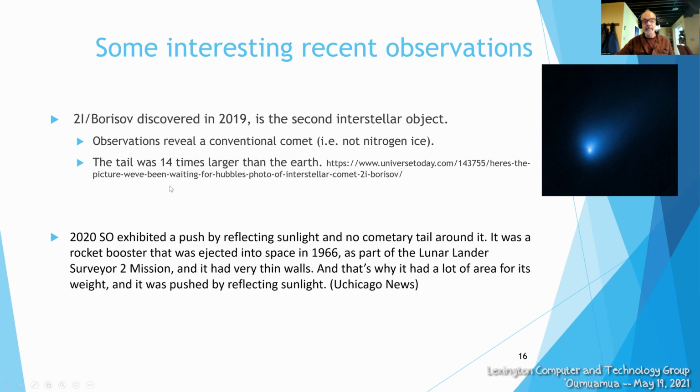Also since then, there's been an object that came close to the sun and was seen to react to the reflected sunlight. And that turned out to be an upper stage from the Lunar Lander Surveyor mission. So this was a large object, an empty upper stage with very thin walls. So it had a large area and it was able to be influenced by the reflecting sunlight.